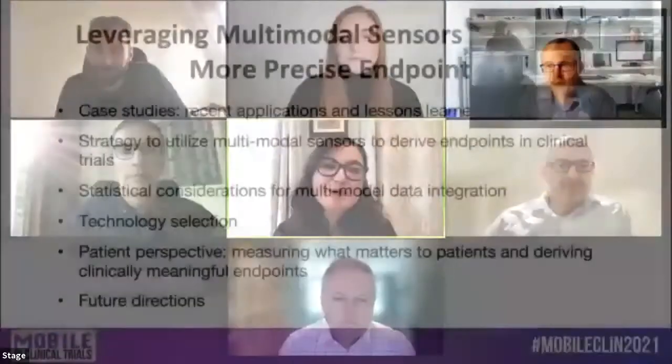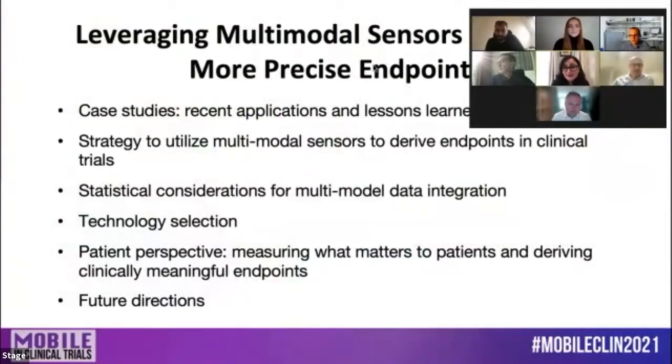Wonderful. So thank you for the introductions. So Giorgio, we'll start with you. Can you walk us through an example of how you've used multimodal sensor integration and some of the lessons that you've learned in the process?